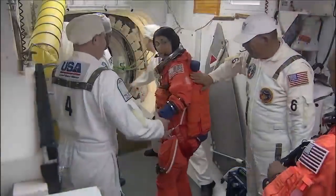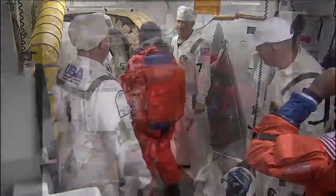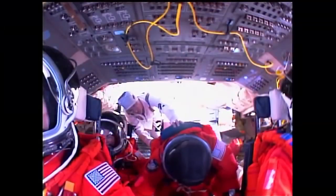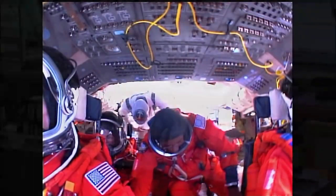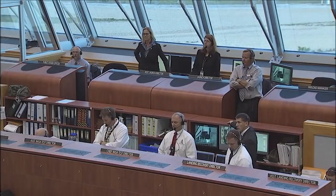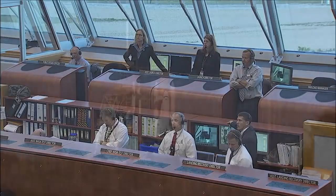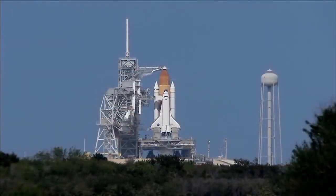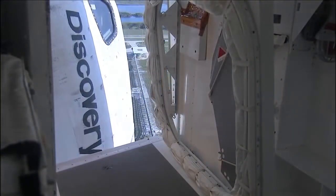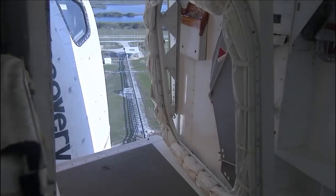I sit back and I watch my data, but I know that there are souls on board that ship whose lives are depending on the launch team to make the right decisions. I don't think about that consciously, the decision-making authority and responsibility. I know it's there, but I do think consciously about the crews and the people we're about to put on top of a controlled explosion and get to orbit.